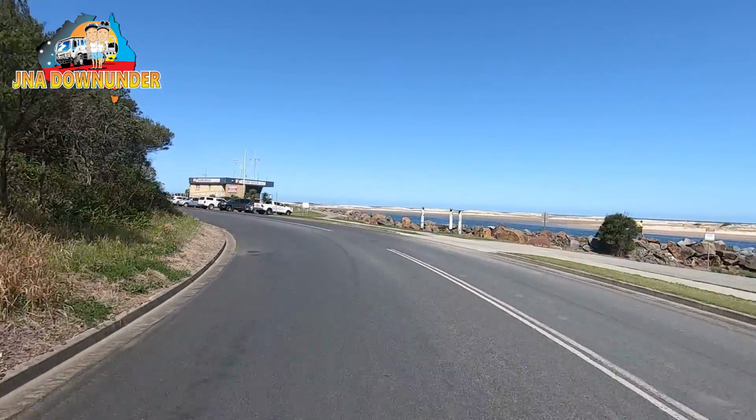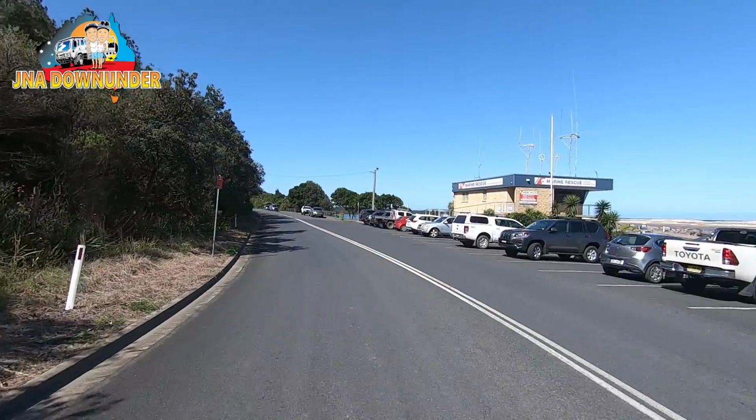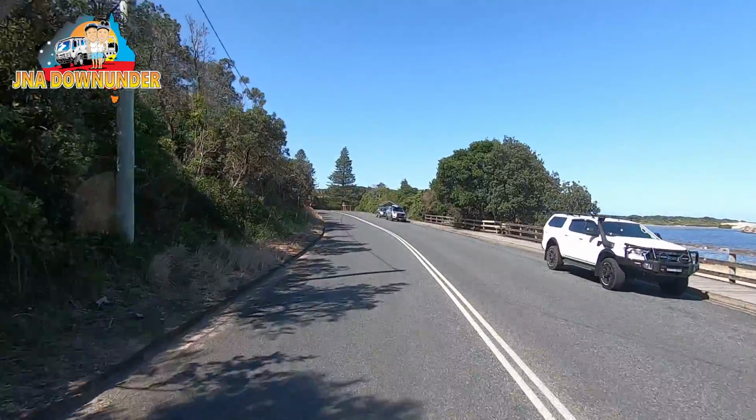It's quite beautiful out there today. There's a nice dune running. Really nice. Beaches are good. As I said, it's the first time in a while we've had some blue sky, so good to see plenty of people getting out.